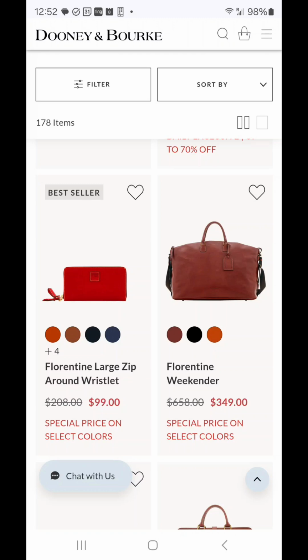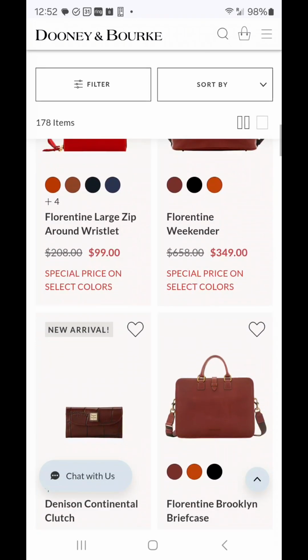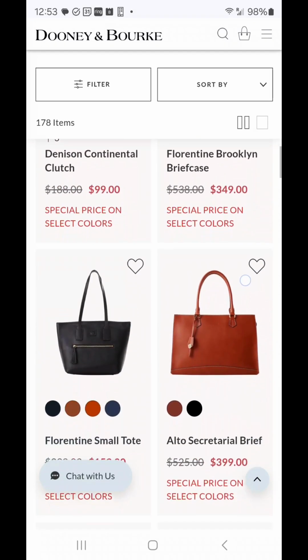I have the Florentine Weekender. This price, compared to what it is during the rest of the year in the sales and what the everyday price is, this is a grab it now price. If you're thinking about traveling, Florentine gifting, growing your travel pieces, I would recommend that.